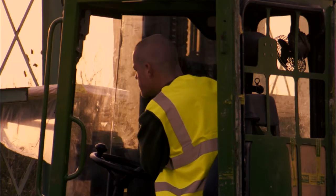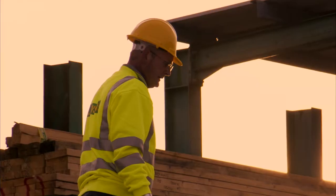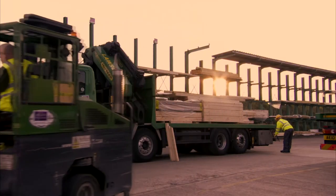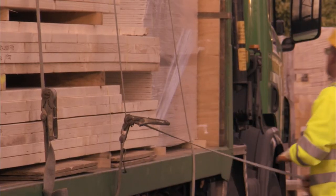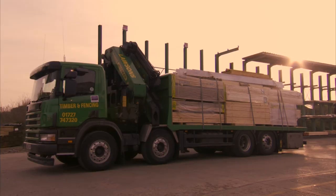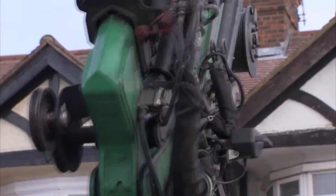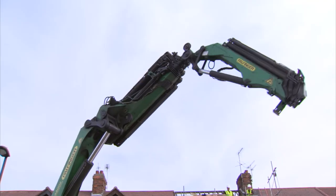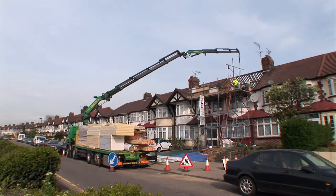6 a.m. and Lawsons are busy loading. Today, this purpose-built vehicle is supplying two complete loft packages to building projects in the capital. This comprehensive and unique service is made possible by the HGV's secret weapon: a huge self-loading crane that delivers all materials directly to your roof. It's a revolution for loft conversion contractors in the southeast.